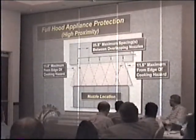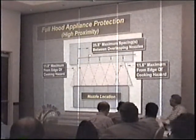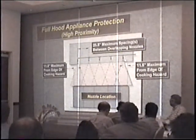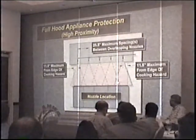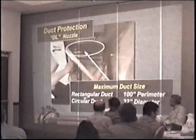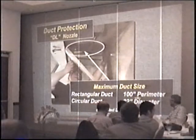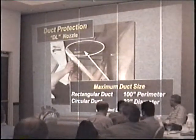Once again, we come in 11.5 inches from the end of the hood, and then we place our nozzles every 25.5 inches in between. And that gives us the overlapping on the high proximity. The duct nozzle, the DL nozzle, on a rectangular duct, 100 inches perimeter, a circular duct, 32 inches diameter. Length, unlimited.